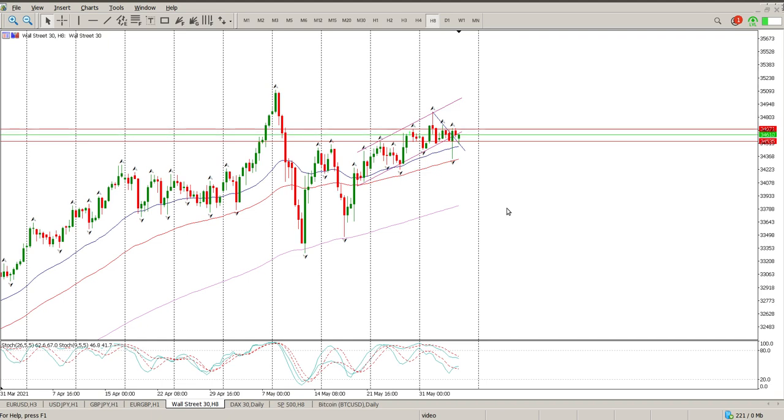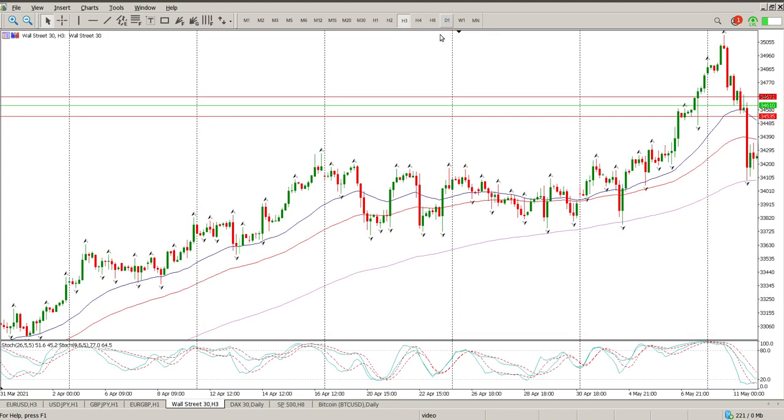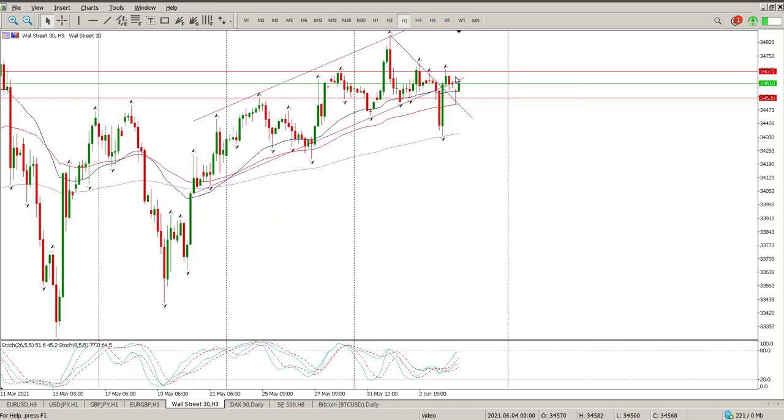So we are stuck between the two levels that I gave you yesterday. Actually, we've had those levels most of the week, but we did break below it, and the buyers did step in. But at the same time, we have broken this channel. So just moving down to the lower time frames, that's what we're looking for at the moment.